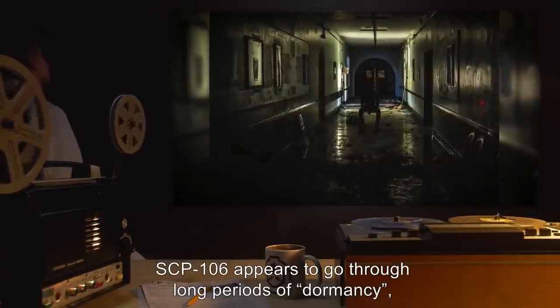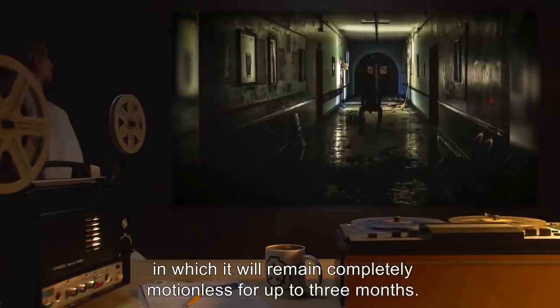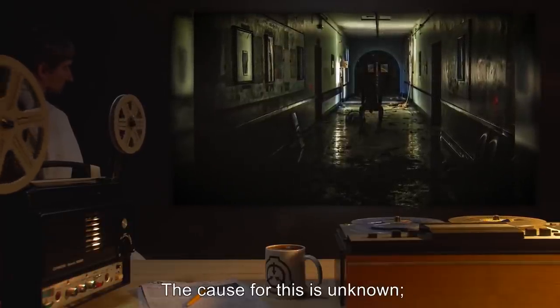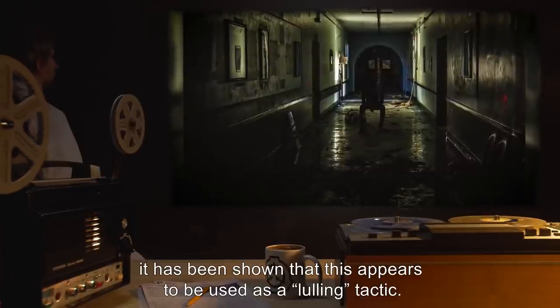SCP-106 appears to go through long periods of dormancy, in which it will remain completely motionless for up to 3 months. The cause for this is unknown. However, it has been shown that this appears to be used as a lulling tactic.